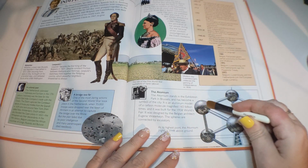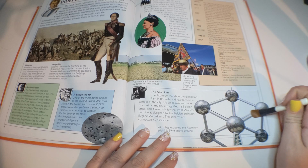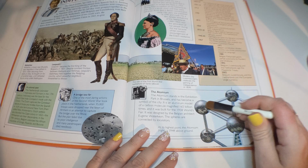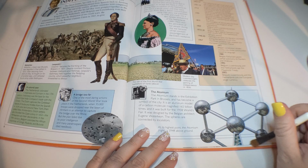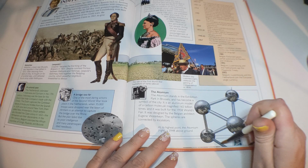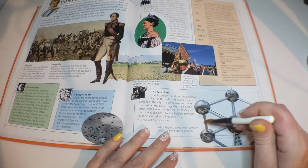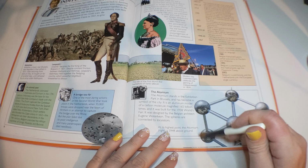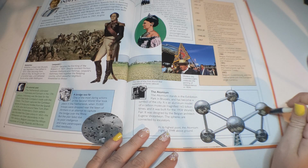The Atonium stands in the exhibition park in Brussels. It has become a symbol of the city. It is an aluminum model of a carbon molecule magnified 165 billion times, and it was built for the 1958 World's Fair. It was designed by the Belgian architect Eugene Waterkeen. The spheres are connected by escalators.